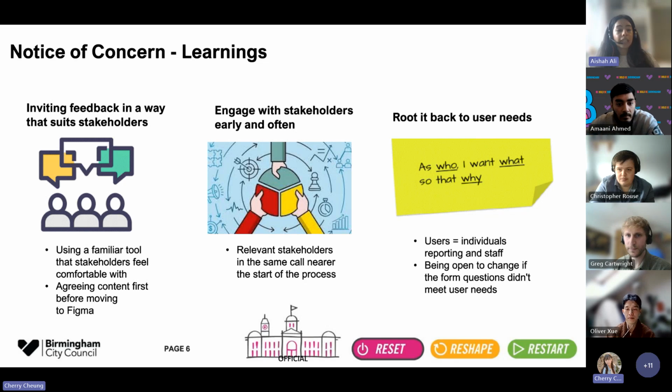The other thing was around engaging with stakeholders early and often. So for us, it would have been really beneficial to get legal, safeguarding, the service area all in the same call nearer the start of the process. So they all actually felt really part of the journey to co-develop the form from the very beginning.